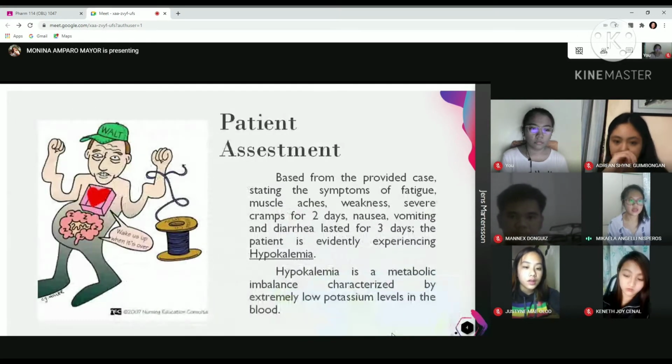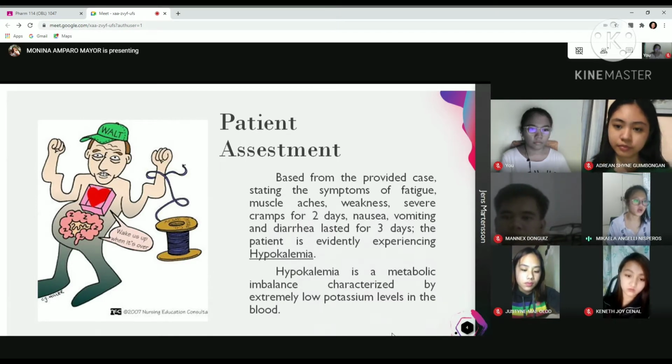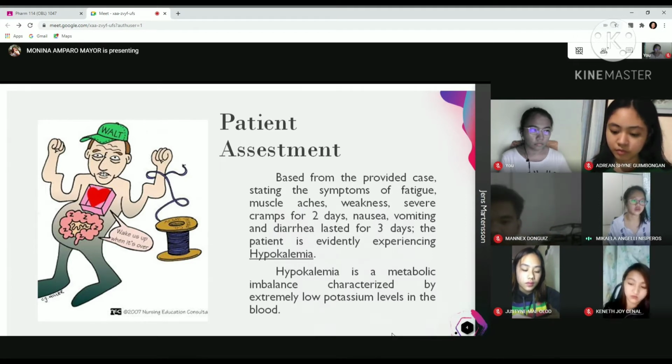Hypokalemia is a metabolic imbalance characterized by extremely low potassium levels in the blood. Due to vomiting and diarrhea for 3 consecutive days, too much potassium is leaving through the patient's digestive tract, which causes hypokalemia. Moreover, the medications that the patient is currently taking for his heart failure perhaps affected the level of potassium in his body.